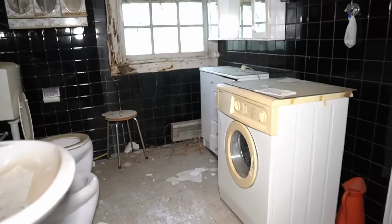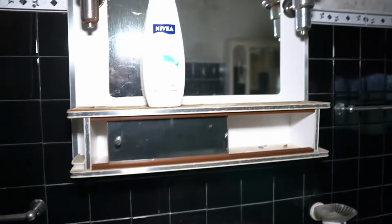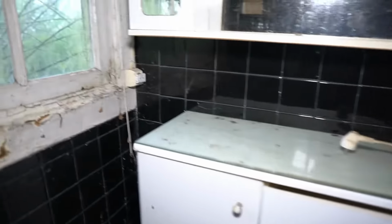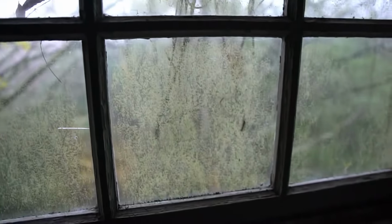Ah, look at the bathroom. Let's go into the bathroom. How strange the abandonment of this house is. They even left the cars, all the clothes. Something grave must have occurred. Look at how all the windows are covered in mold. They must have abandoned everything due to a grave event.